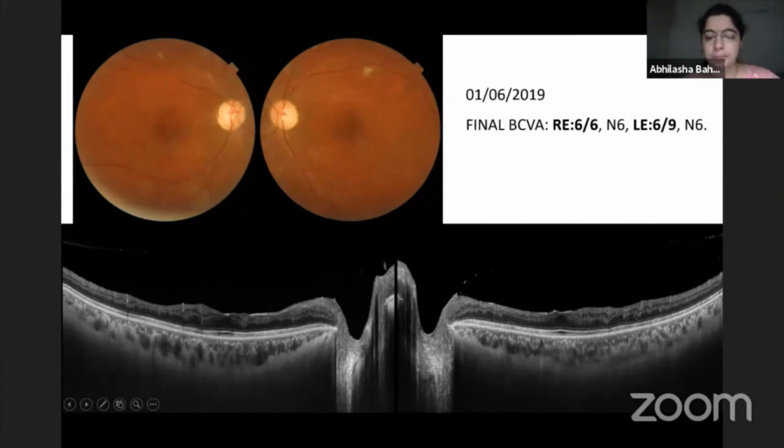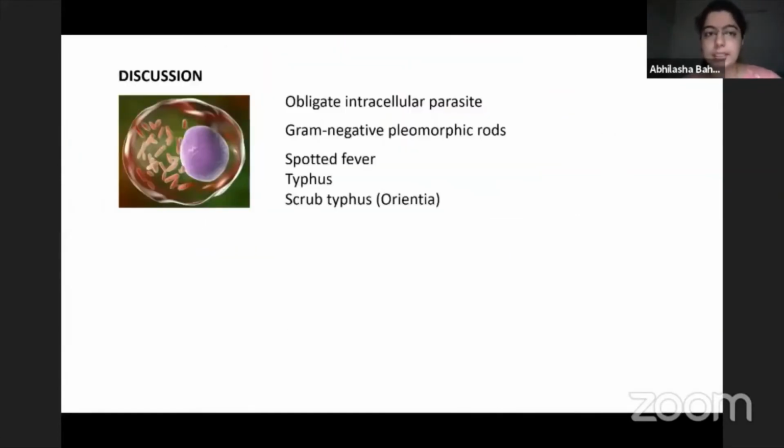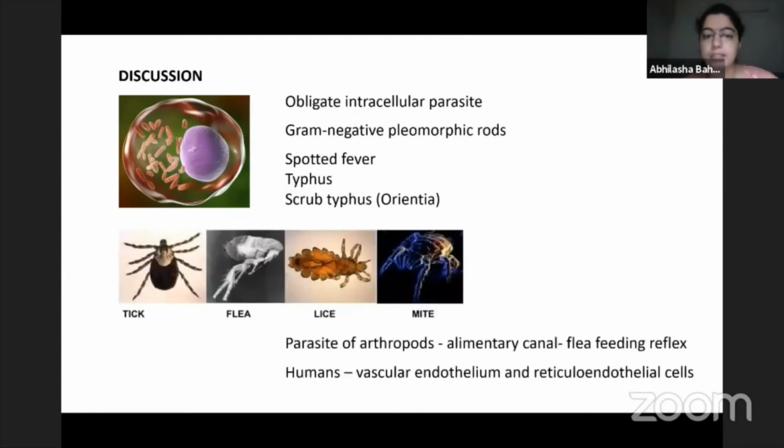So now coming to a little background about the disease. Rickettsiae are intracellular parasites. They are gram-negative pleomorphic rods, and they cause spotted fever, typhus, and scrub typhus. They infect arthropods and reside in their alimentary canal. When these ticks and mites bite humans, they have this flea feeding reflex where while they are feeding on the human, they defecate. And that's how humans get infected.